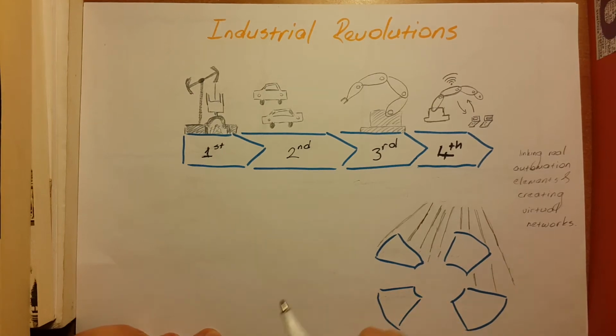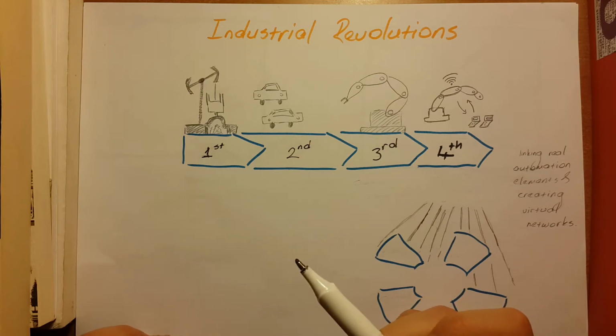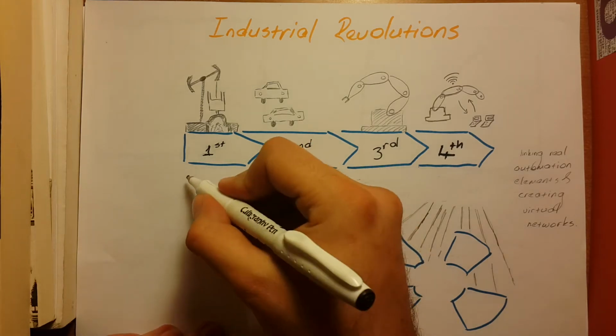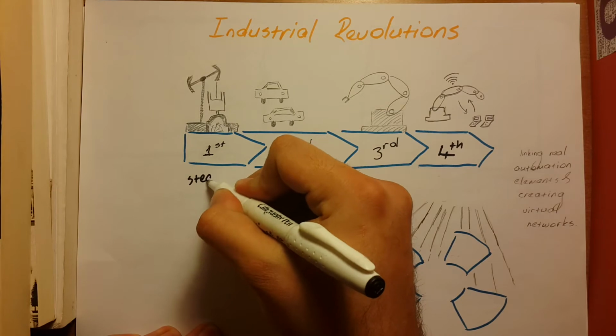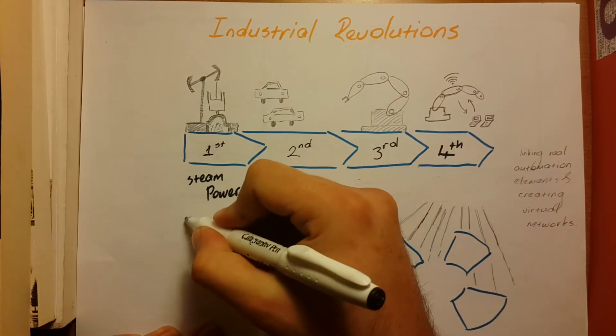Hello everyone, I'm Ahmet Mert Özçelik and I'm going to briefly give you a report about the collaborative robot industry and Industry 4.0 here today. As you can see here, Industrial Revolution history started with the use of steam power and mechanization of it.